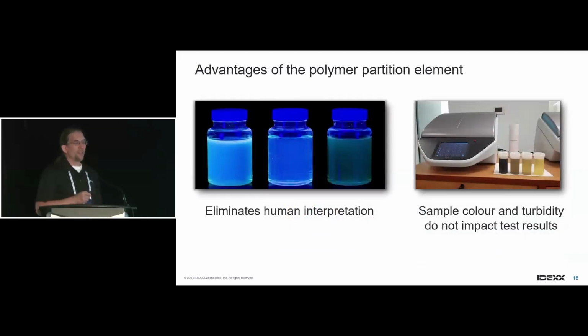The technology also has a couple of other benefits. One of the ones that we tend to hear about is human interpretation, especially when it comes to fluorescence or color. Sometimes there can be difficulty in reading some samples, and there's a little subjectivity. Basically it means you have to either incubate a little bit longer, see if color or fluorescence develops a little bit more. But with the Tecta, because you're looking at a concentrated signal right at a certain point, and it's all automated by a spectrometer, it gets rid of that human interpretation.